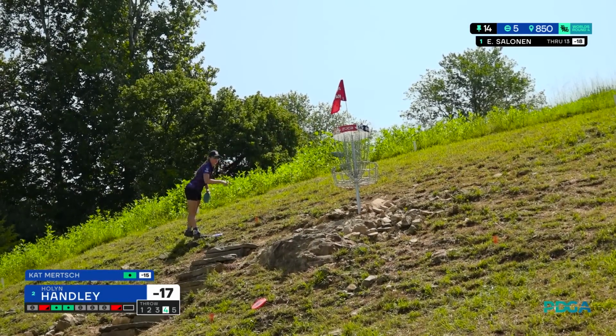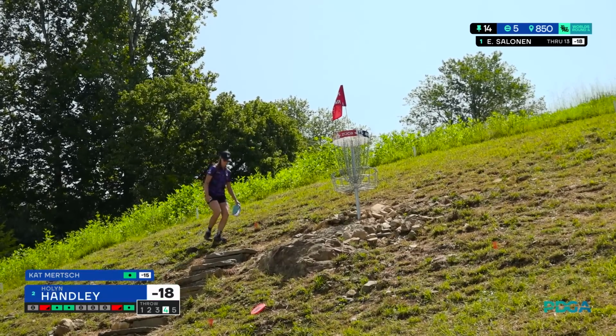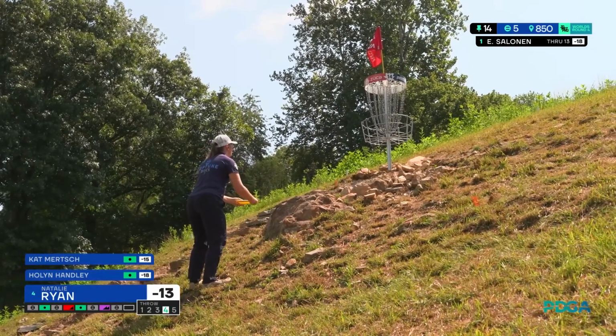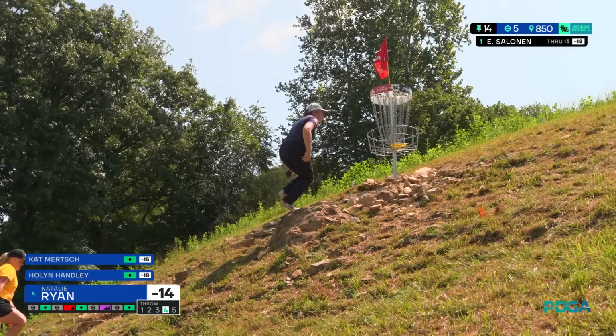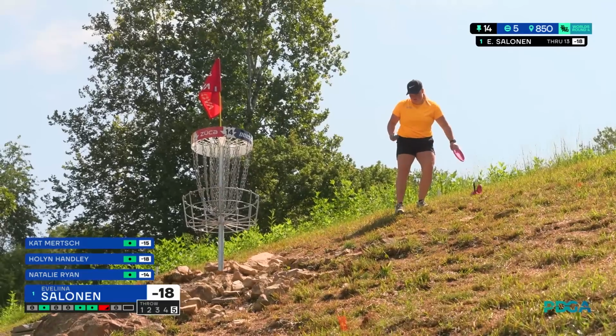This looks wild. Holyn for birdie. And I feel like the way that they're walking really highlights what we're talking about. It's so sketchy. It's not just steep, it's like scrambling. Treacherous. It's like scrambling a scree field. Is that what they're called? Yeah, I love a good scree field.